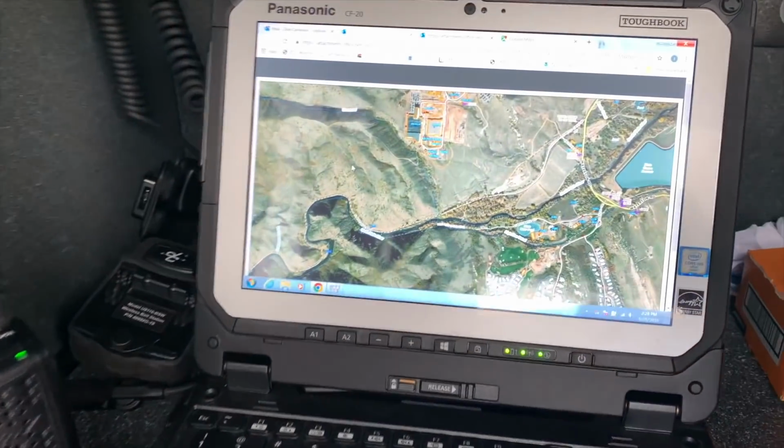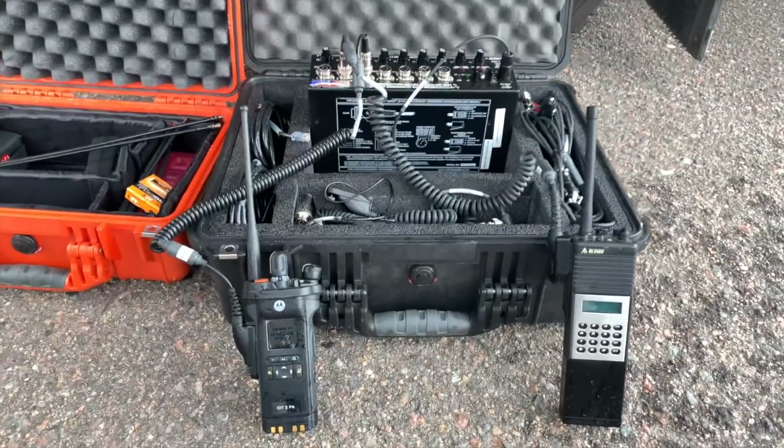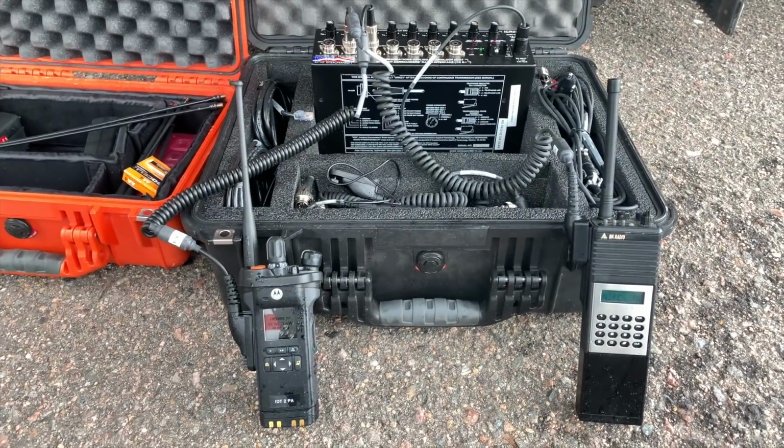A lot of you had seen that apparatus posted on Instagram and on our Facebook page, and we're curious about what it is.